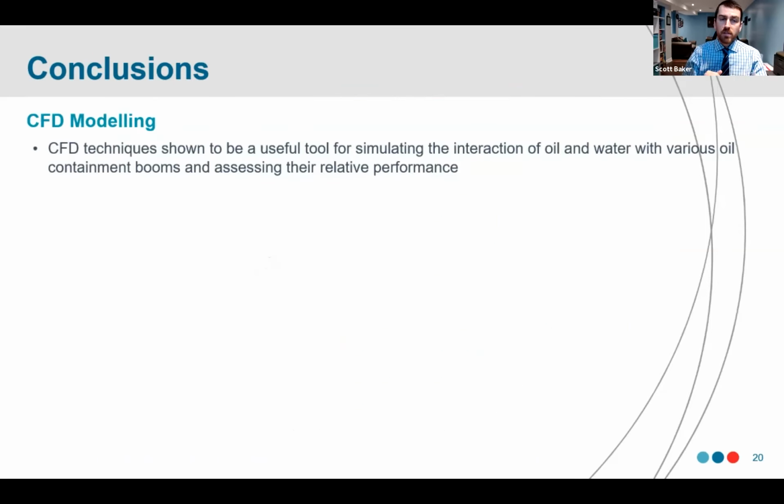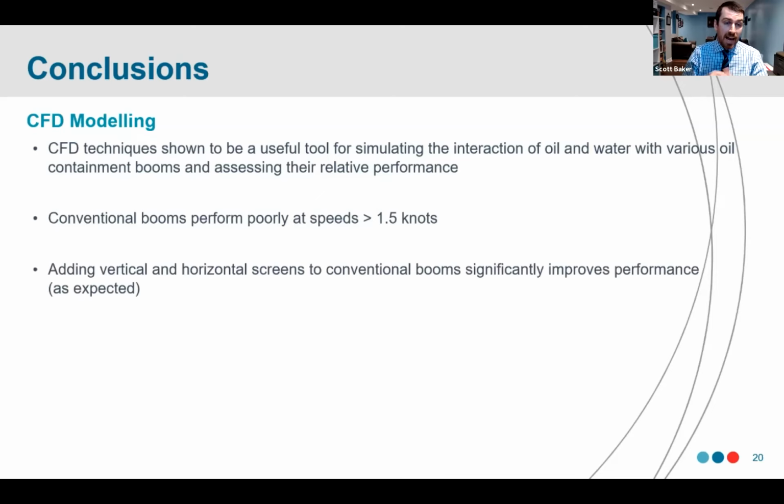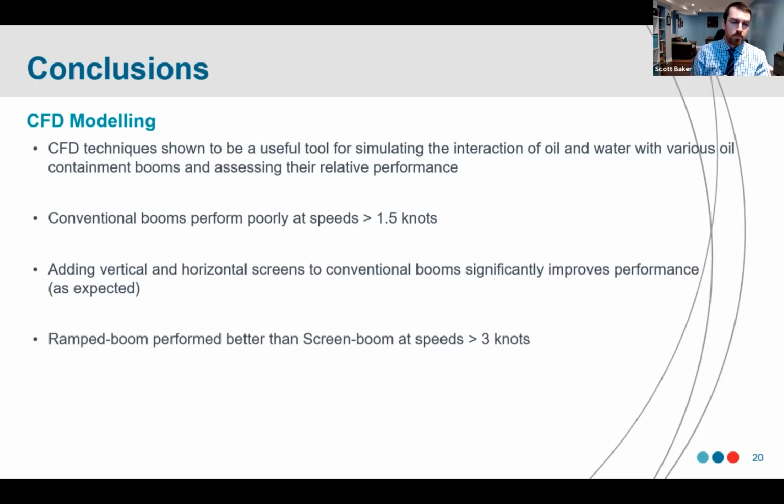In conclusion, for the CFD modeling itself, CFD techniques were shown to be a very useful technique for simulating the interaction of oil and water with various oil containment booms and assessing their performance. As expected, the conventional booms performed pretty poorly at speeds greater than 1.5 knots. Adding vertical and horizontal screens to the conventional boom significantly increased the performance, as we expected. And the ramped boom showed the best performance versus the screen boom when speeds were greater than 3 knots.